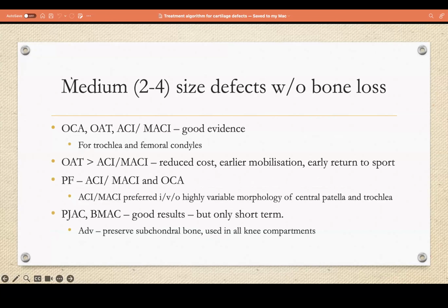Moving on to medium-sized defects without bone loss, techniques other than marrow stimulation have shown good evidence with long-term results. In general, autologous transfer can be used over ACI because of the reduced cost, early mobilization, and studies showing early return to sports. The only problem with the OAT is that it cannot be considered for larger defects because of donor site morbidity. However, with patellofemoral defects, ACI and OCA seem to have better results as compared to autologous transfer, primarily because of the variable morphology of the central patella, and since it might be difficult to contour the osteochondral allograft in the central patella and trochlea, where ACI is definitely more advantageous technically as compared to OAT.